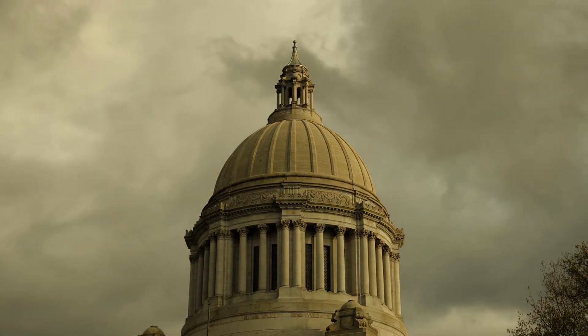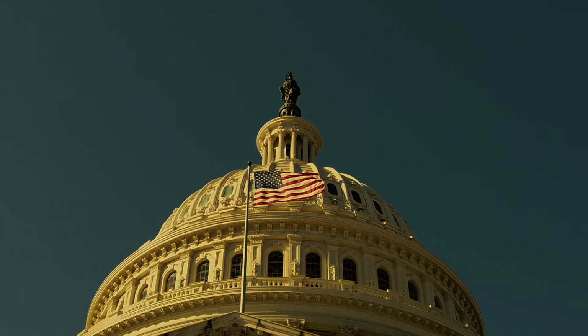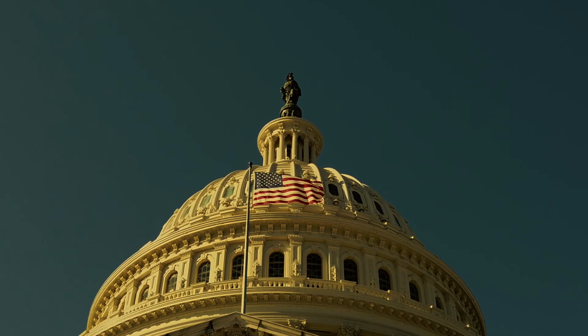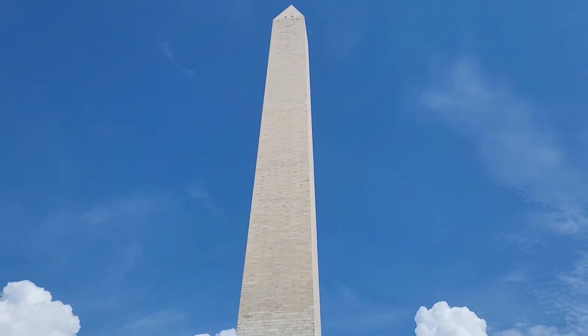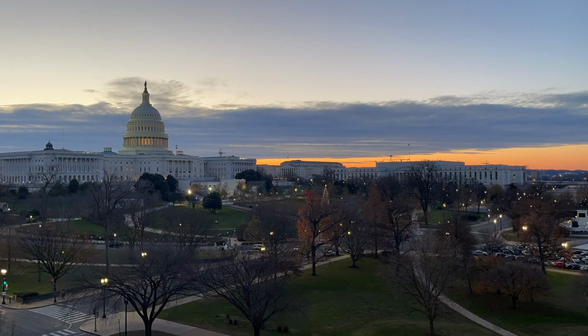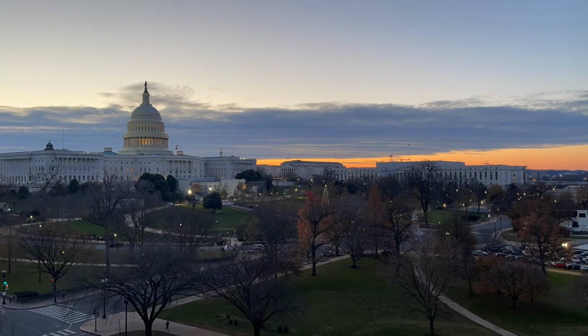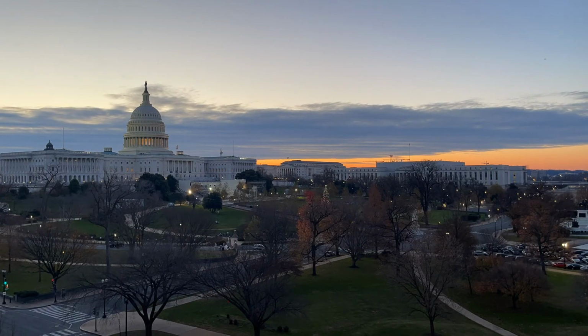The capital city of the world's largest economy and the fourth largest country by land area. But surprisingly, it is one of the smallest capitals by land area, which sits at about 68.34 square miles or 177 square kilometers. You can literally see the entire capital of the United States when you're flying into DC.